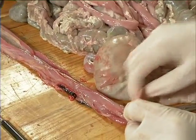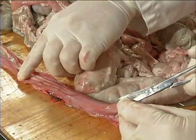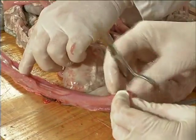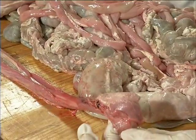So this pipe here is very, very important. You'll notice that there are two different layers. You get the muscle layer, and then you get the pipe itself. Hey, how cool is that? Very cool. I think that's awesome.